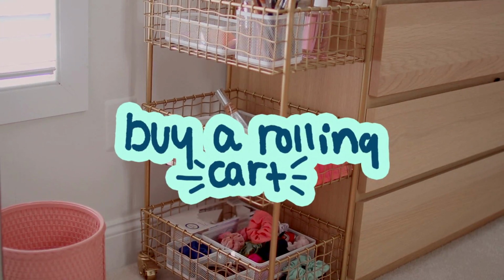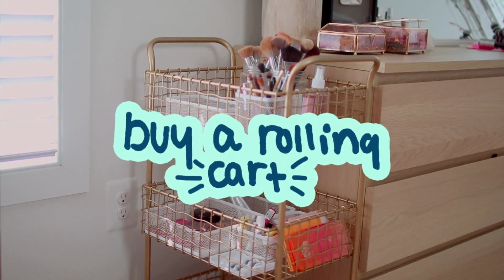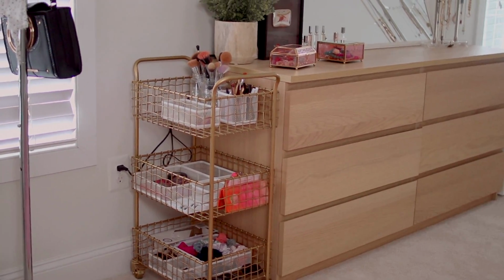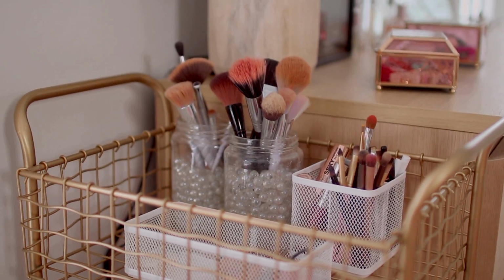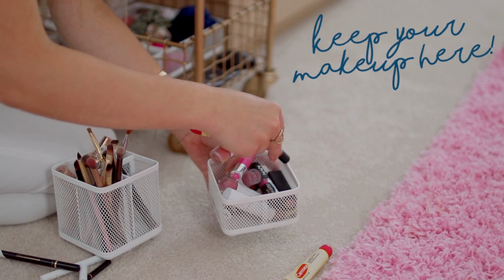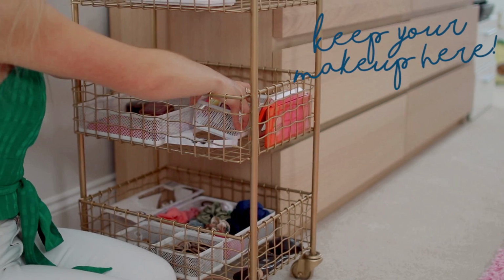Tip number 3, keep any kind of hair products, makeup, and accessories in a rolling cart like this. They sell these at a lot of different stores such as Target, Walmart, Michael's, IKEA, I think even Urban Outfitters might have one. They're a great way to keep makeup and stuff organized, especially because it's a rolling cart. You can bring it wherever you're doing your makeup that day.